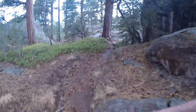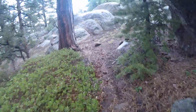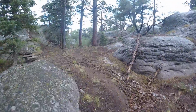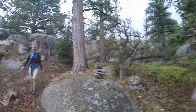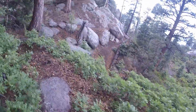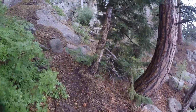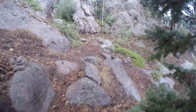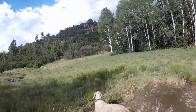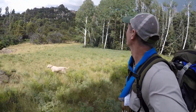The rain has come back. Good amount of hail came down. Some of it was quite sizable. Still pretty dark over there. Making our way, trying to stay away from the storm here.